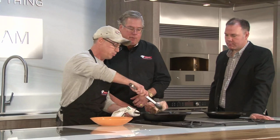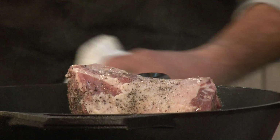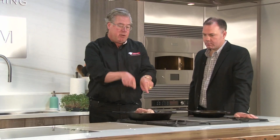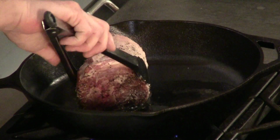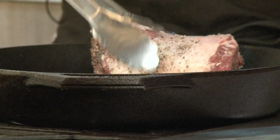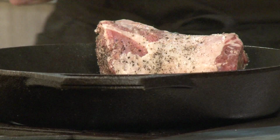Salt and pepper, pretty generously. Then we're just going to get a nice little sear on there. And that's why you want that hot pan. You want that sizzle when that goes down, because now you know it's going to be caramelizing and getting those flavors coming out. Searing it is going to lock all those flavors in really good. And we just want to brown it on each side. And like I said, this is good comfort food. That's great. Good winter food.